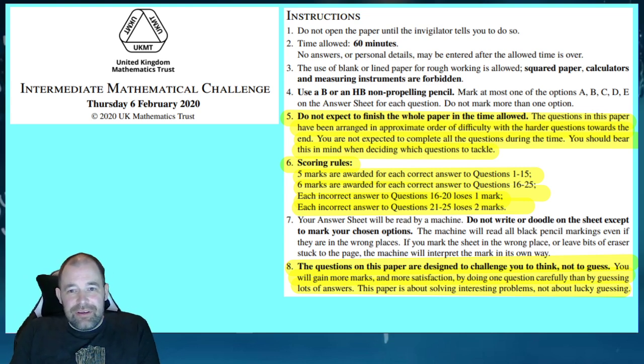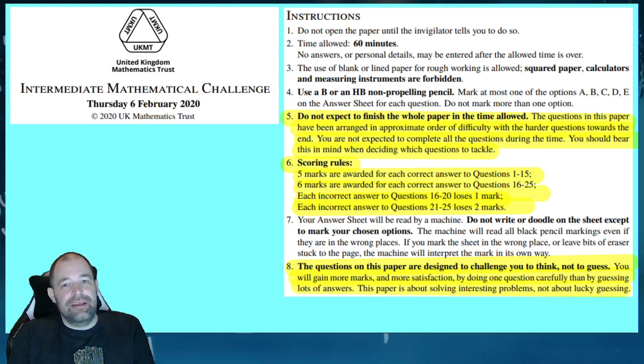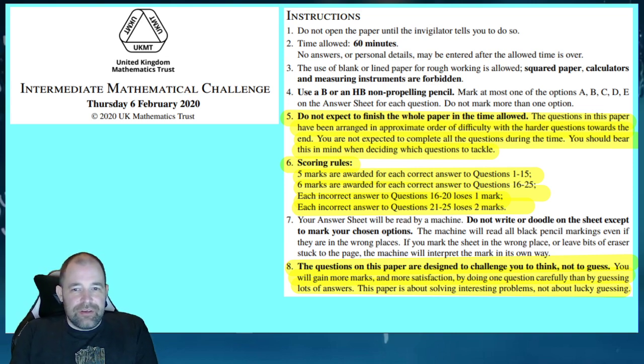I'm a former maths teacher and still maths advocate, and I'm going to have a go at the Intermediate Maths Challenge from February 2020. It's a 60-minute paper of some interesting maths problems, and it's set for pupils in year 10 and 11 plus the odd year 9 to have a go at.